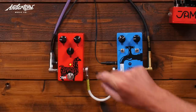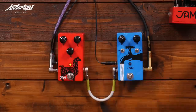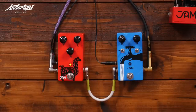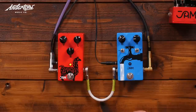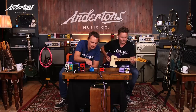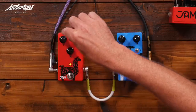Slight modulation on there. Oh, it's even got a bit of distortion. Because we're running it straight into the amp, the amp's got a slight breakup on the front. It's the way the delay changes as it repeats more and more. Love all that, don't you?